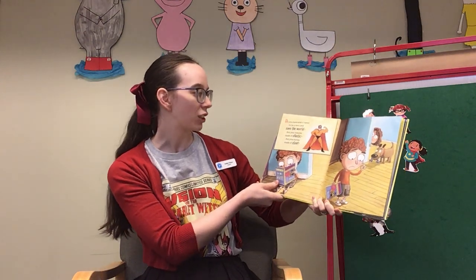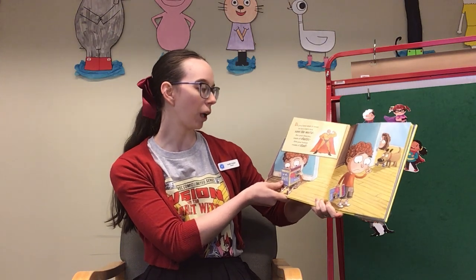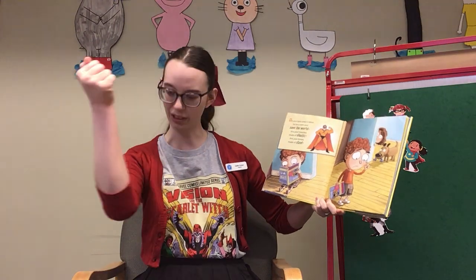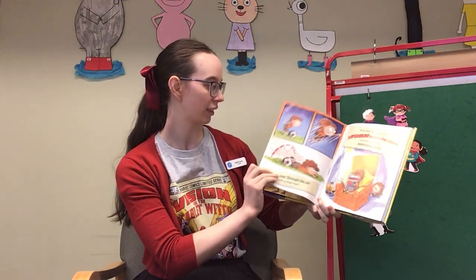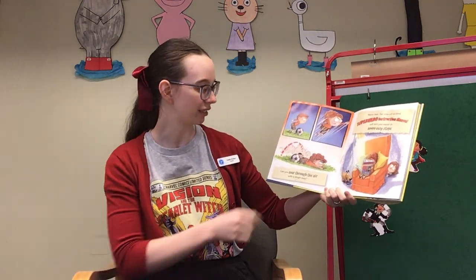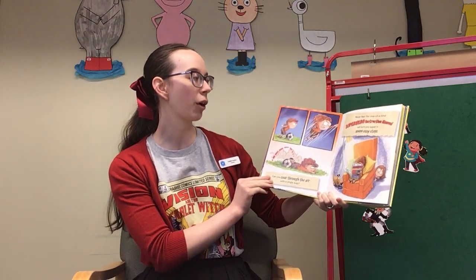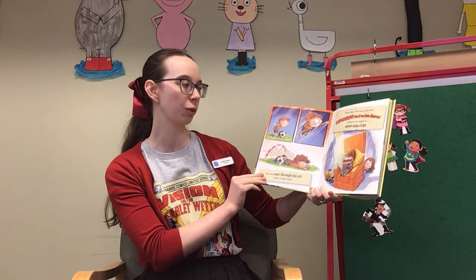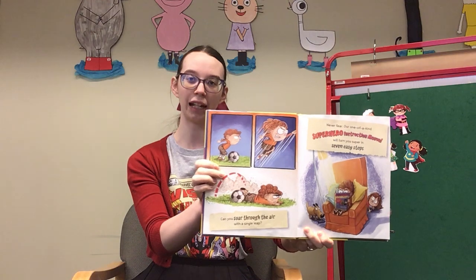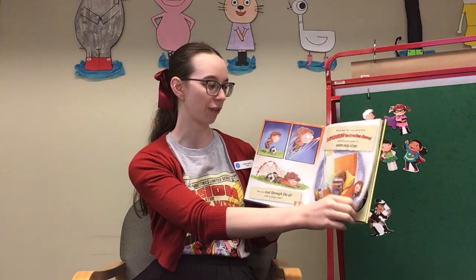Do you have what it takes to be a hero and save the world? Are your muscles made of elastic? Are your bones made of steel? Anybody got bones made of steel? No, me either. Can you soar through the air with a single leap? Yeah, maybe not so much. Never fear, our one-of-a-kind superhero instruction manual will turn you super in just 7 easy steps. So look at that. 7 easy steps, and we can become superheroes. Well, let's keep reading and find out how to become a superhero.